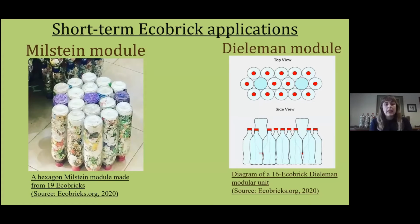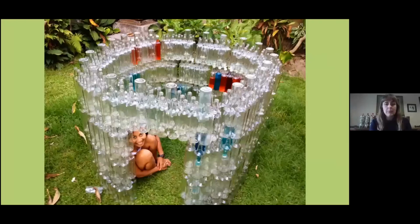You can see in this picture that this person's made a fort out of them. They can be used to make tall structures like walls and inside playgrounds like this. And as I said, you can just take it apart once you don't need it anymore.